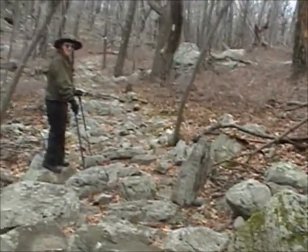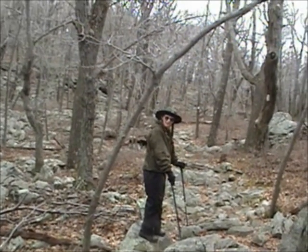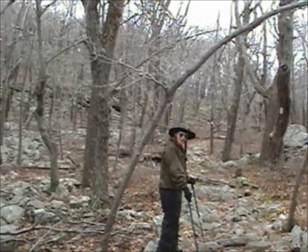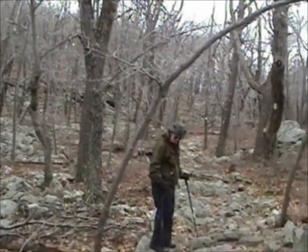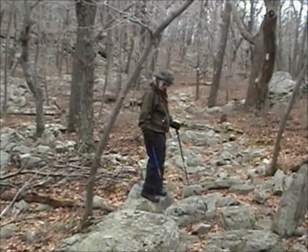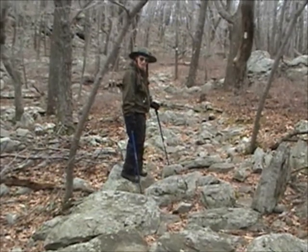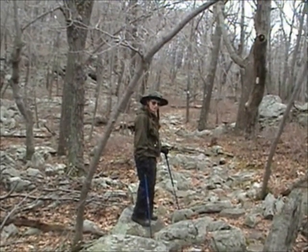Rocks everywhere. We can't imagine how the Pennsylvania part could be worse, because there's plenty of rocks on this New Jersey part. But on these rocks, I guess you can step on some dirt here. There is a little bit of dirt in between the rocks, and I guess in Pennsylvania, you can't step on dirt ever. It's all rock.